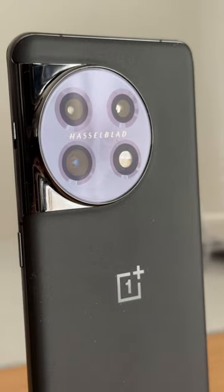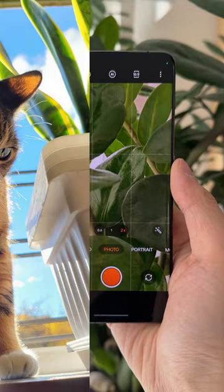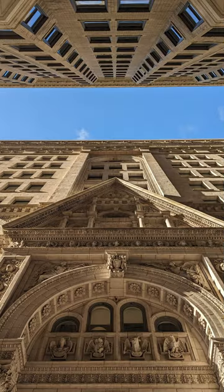The triple camera setup on the back is pretty good. Images are natural looking, not over sharpened, and there's a touch of saturation that gives subjects more character.